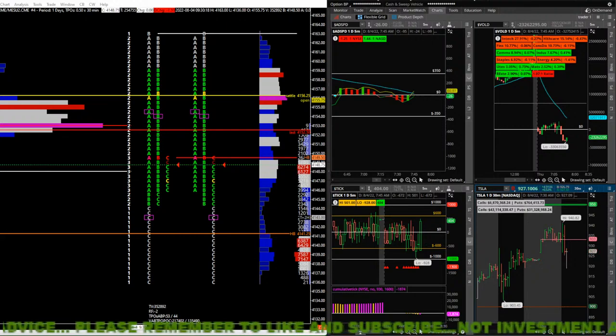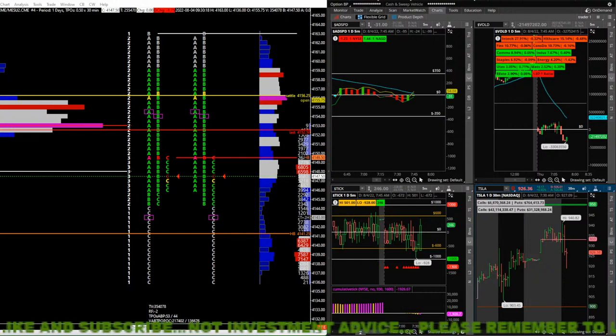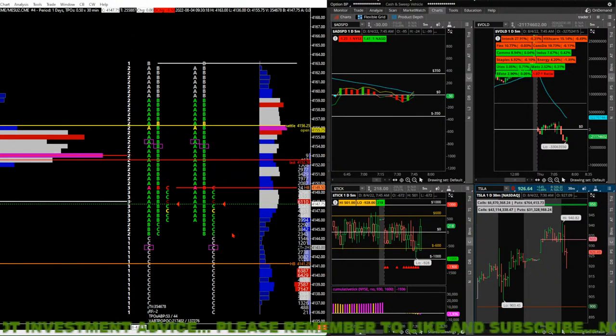Look for that 51.50. I think that's probably going to be the target early on. That's where that offer was sitting at originally. We are seeing a little bit of selling right here at the half back of today's session, right on that 49.50. So that C high looks mechanical to me.